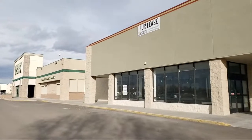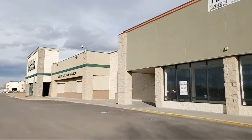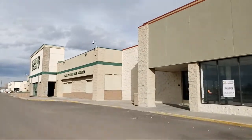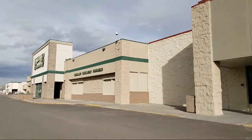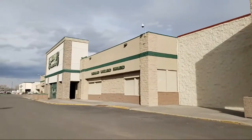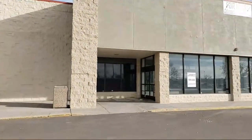So this space was the Big Lots. As far as I can tell, it was originally Pick and Save. I couldn't find anything as far as that, other than the fact that Big Lots bought out McFrugal's and Pick and Save. I think I did find something that said it was originally Pick and Save at this location.